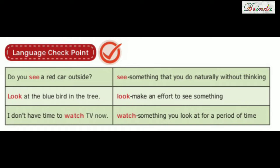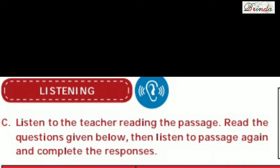Okay children, now moving on to listening section, C section, okay? Listen to the teacher reading the passage. Read the questions given below, then listen to the passage again and complete the responses. Fine?